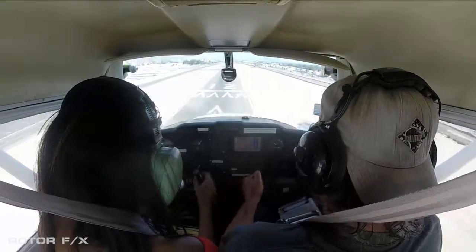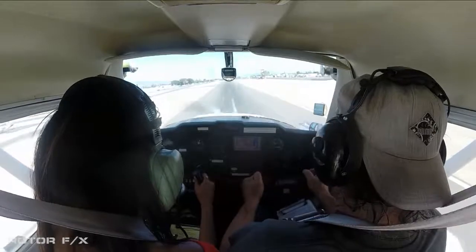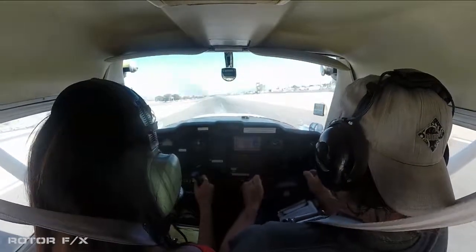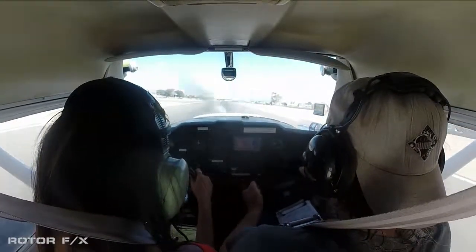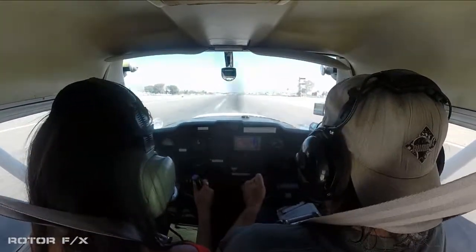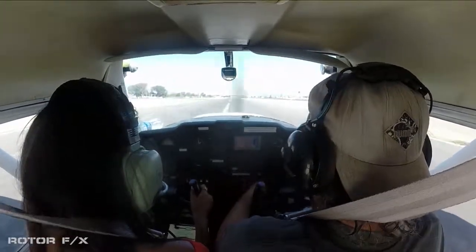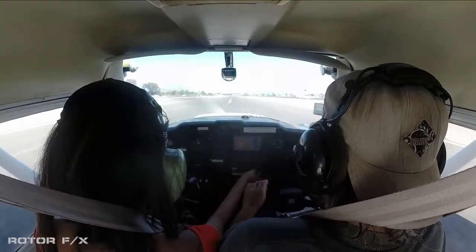Hold the nose down. Now gently pull the nose up, a little bit, not too much, that was too much, a little bit. Okay, so little bit now, little bit more. You like the landing? Yes! Oh, smooth, huh? It was really smooth. Now pull the flaps up. There you go.